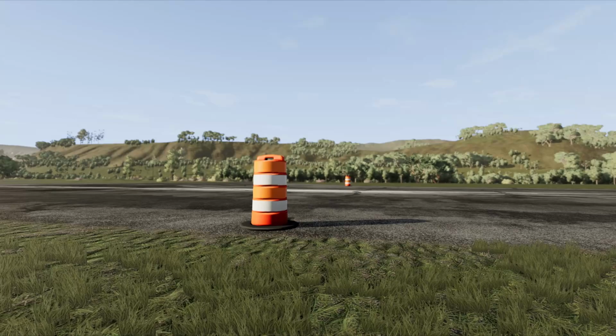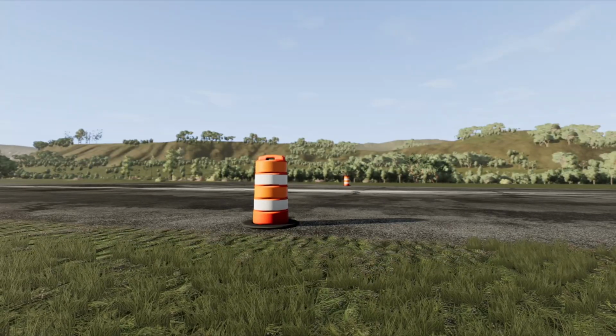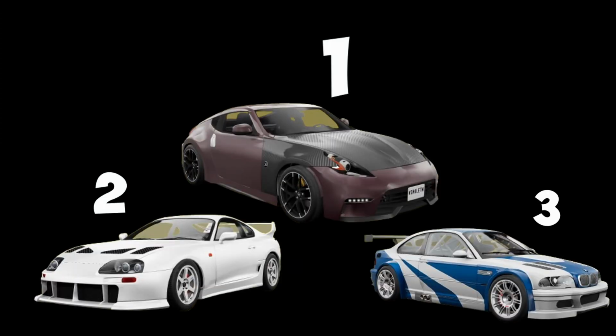So we have the result of the 370Z being in first place, Supra being in second place, and the BMW M3 GTR being in last place. That is basically thanks to the horsepower. So yeah, let's go to the next challenge, that is the test drive.